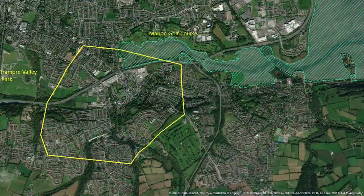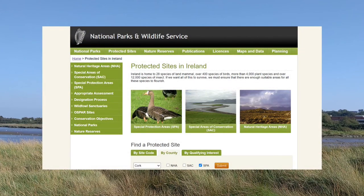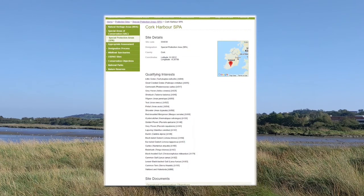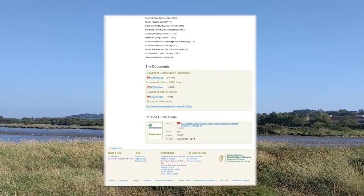this Biodiversity Action Plan. On the National Parks and Wildlife Service website, npws.ie, if you click on Protected Sites, you'll get to a page where you can search for protected sites by county and by type of protected sites, for example. If you search for SPAs in Cork and click Submit, it'll generate a list. If you click on one that you're interested in, for example, Cork Harbour SPA, that takes you to a page where you can scroll through and find more information about a particular site that you're interested in.